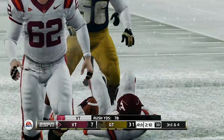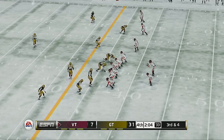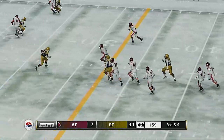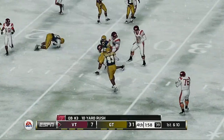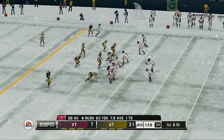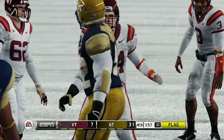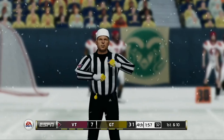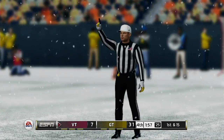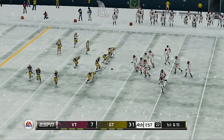Tackled after a decent run up the gut. Scrambling around. He's taken down at the 27-yard line. Looks like someone got a head start on the line. False start. Offense. You've got to be careful to avoid these. Penalties are a great way to stall out a drive. So the penalty makes it 1st and 15.